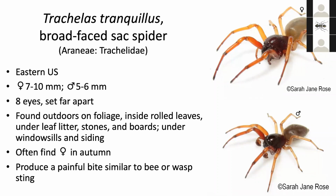There is the broad-faced sac spider, and this is common in the eastern U.S. The Trachelas tranquillus species is. Pacificus is going to be common in the western U.S. Whenever you're looking at this thing, it's got a dark magenta or cinnamon-colored cephalothorax with a tan abdomen and a slightly darker dorsal stripe. You can see it in these specimens on both of their abdomens. The front pair of legs are going to be darker and thicker, and the other 3 pairs become increasingly lighter and thinner toward the posterior of the spider.